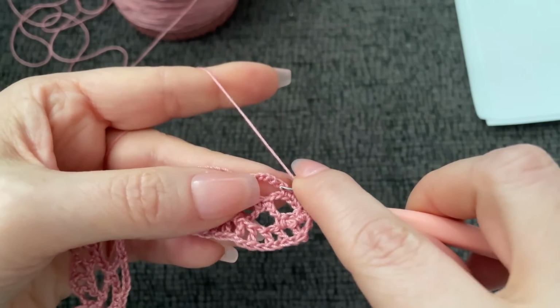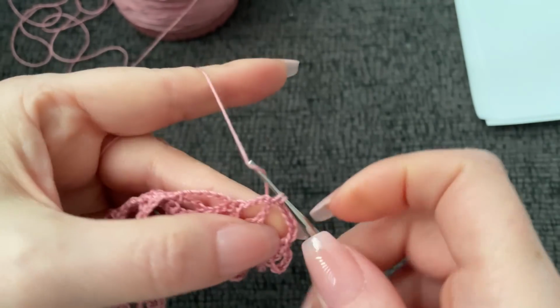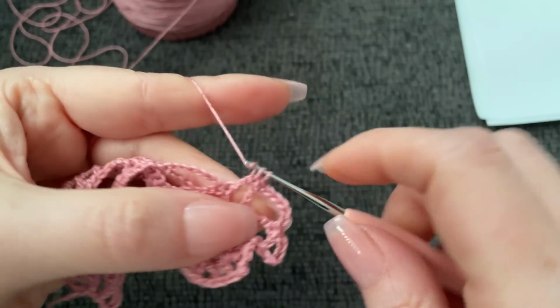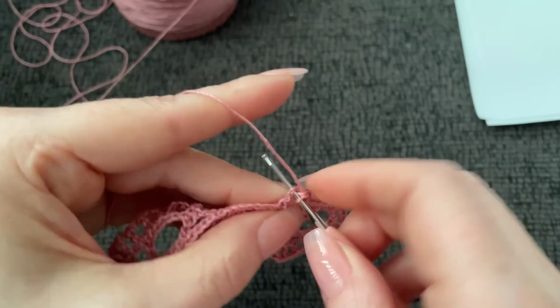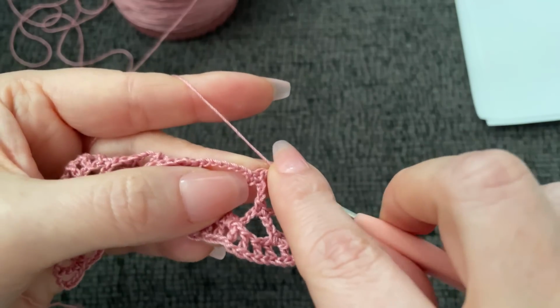Okay, so here we go. 1, 2, 3, and 4. Okay, now we work the last 2. That makes 5 and 6.